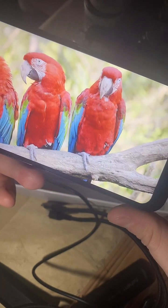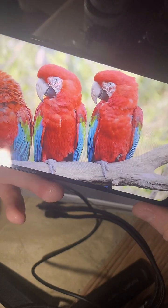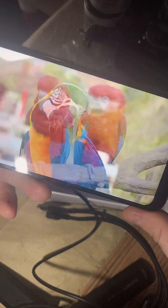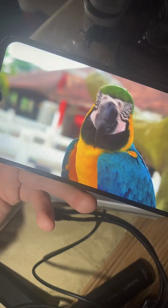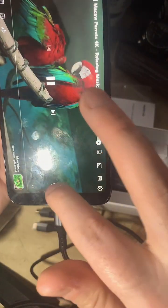Now we've not even checked the camera yet. So is this your Nokia phone? This is Tom. This is one of the new smartphones you can get on TikTok Shop, and it's available for $69.99, I believe, using the voucher. Okay, so that's the picture there. Let me just tap on it.